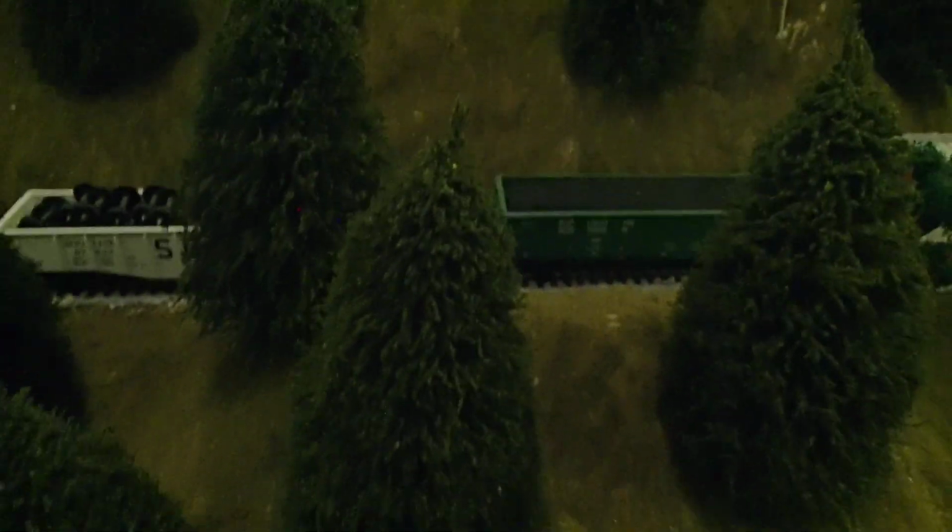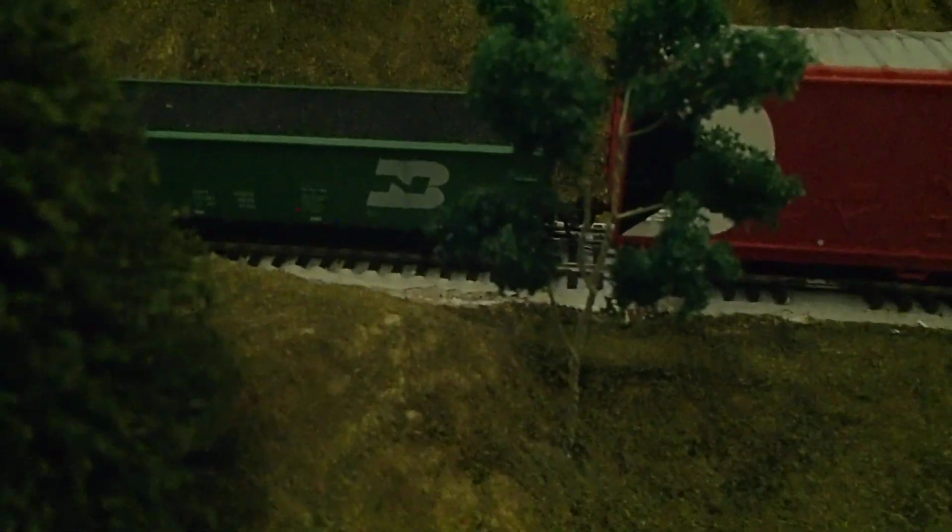Most of the trees, all of the pine trees that you see, are mine. I made them. I got 250 trees made so far. We have other trees that are already made that we bought and put in place, and got some more deer hanging out on the side here.